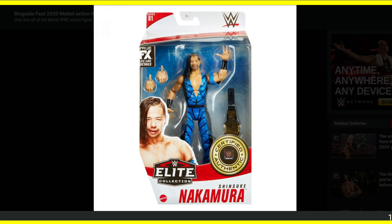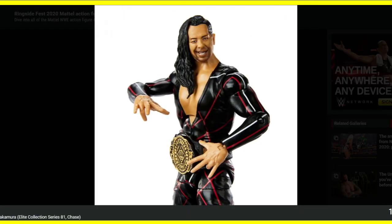We are up to slide 105 out of 300. I have been trying to pick up the pace a bit here, right? I have been trying to go quicker, but man, there's just so much to look at and so much to go through. So yeah, that is the Shinsuke figure.